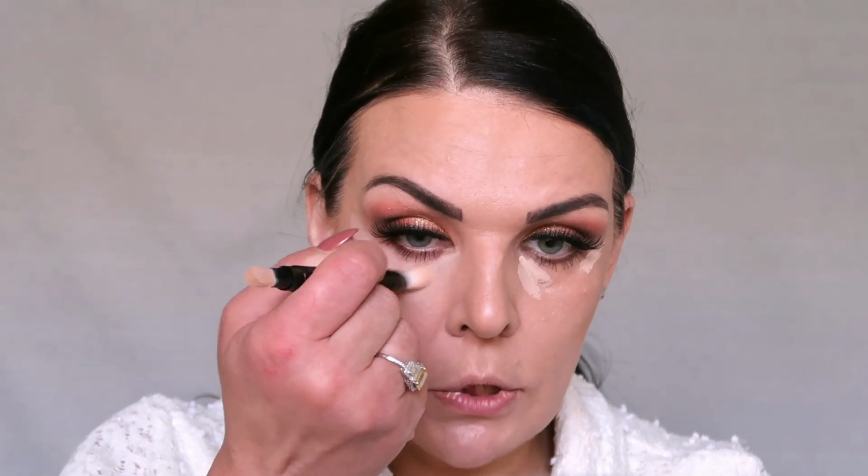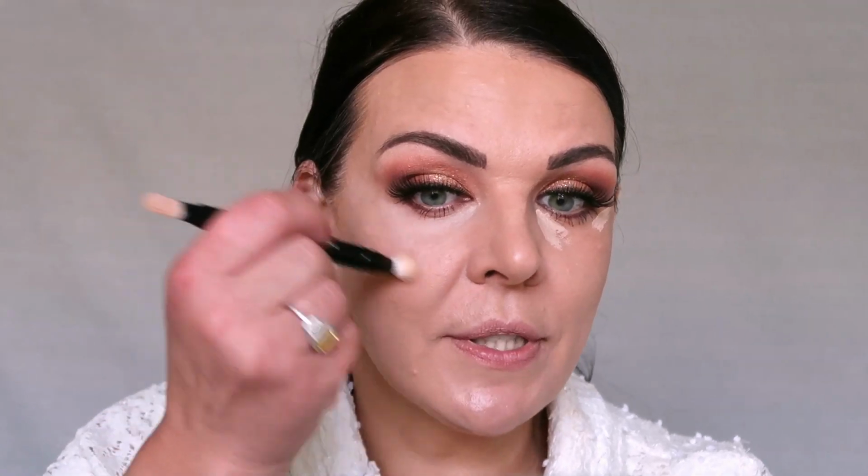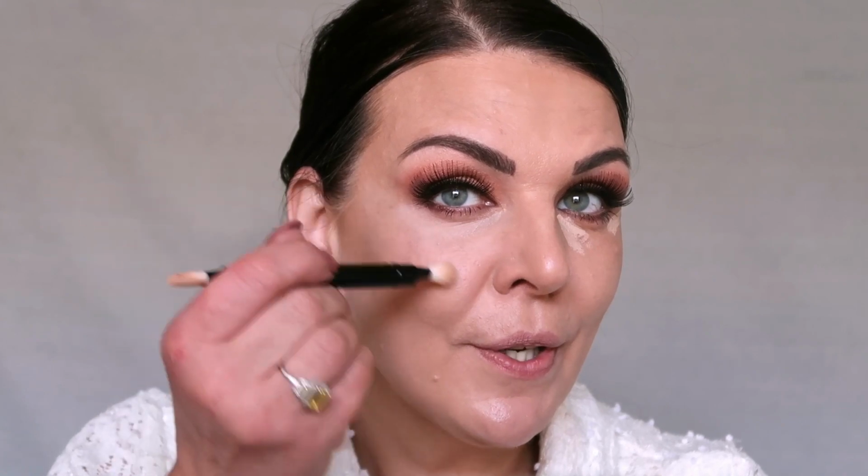And now I have another brush, and I'm just going to blend this concealer back into my skin. And you can see how beautiful this concealer looks. And I like, if everyone is applying just here and here, I still like a little drop on my cheek. Right, I'm going to set my makeup with loose powder from Chanel.